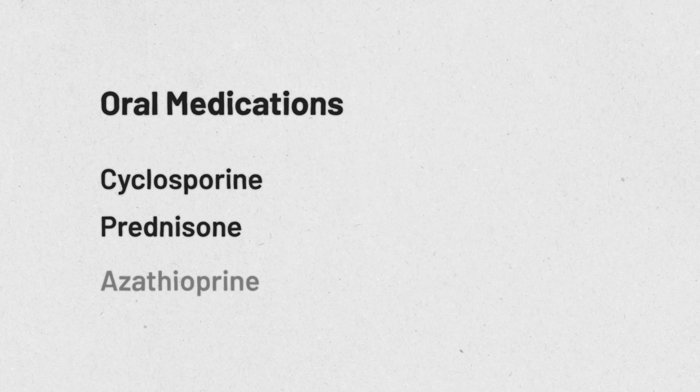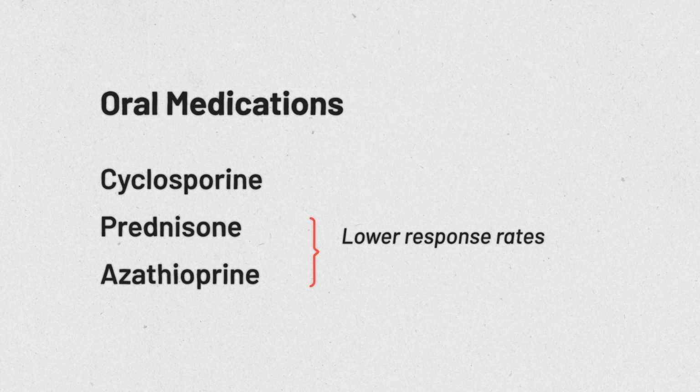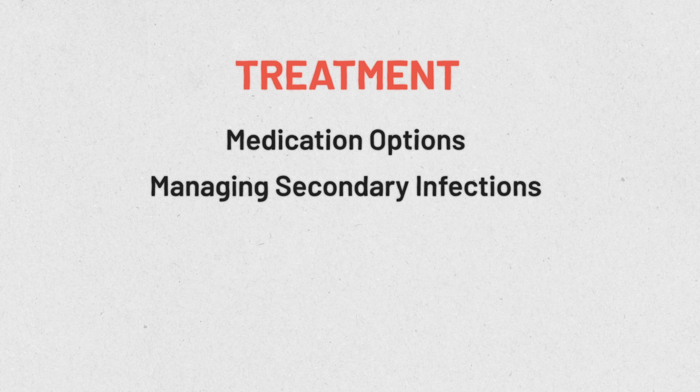However, we do have other oral medication options. Things like prednisone and azathioprine are often also considered. However, research shows that the response rate to those medications is not as good as it is to cyclosporin. There tend to be more side effects, and in the case of azathioprine, the side effects tend to be more serious. As dogs with perianal fistulas often have secondary infections, we also generally are required to treat those, of course. This is with the use of antibiotics.